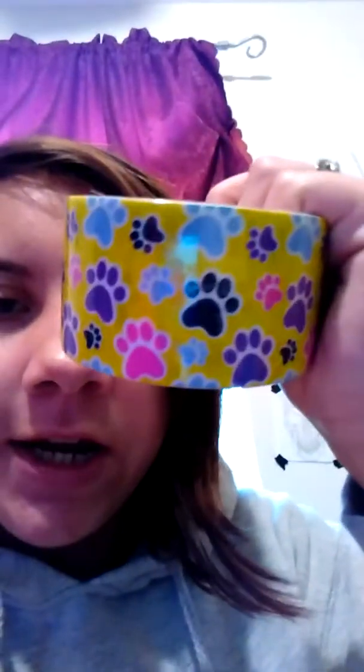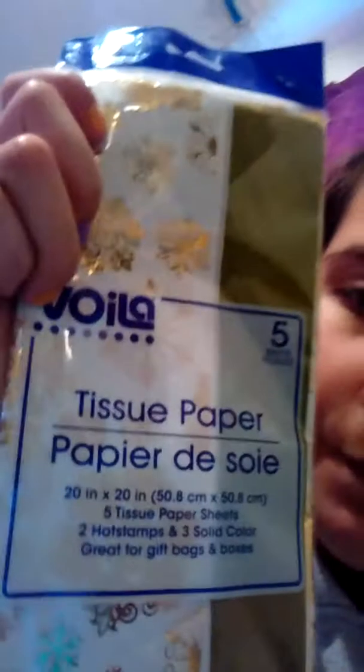I got these duct tape. And I like how it looks. It's purple, pink, and black, and blue. And I also got some of these. There's five sheets, and I got the white and gold. And I got that for my dad so I could wrap up the presents.